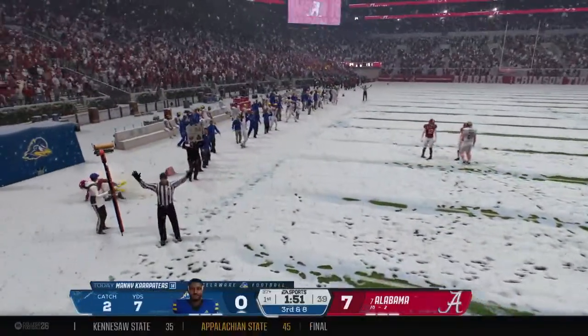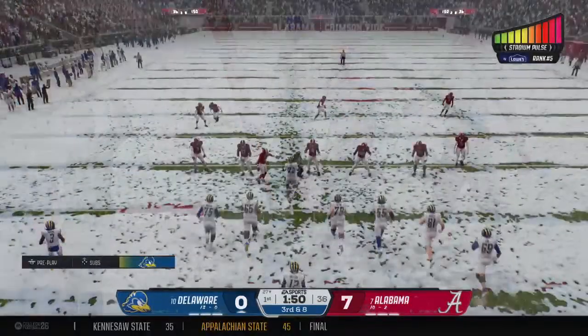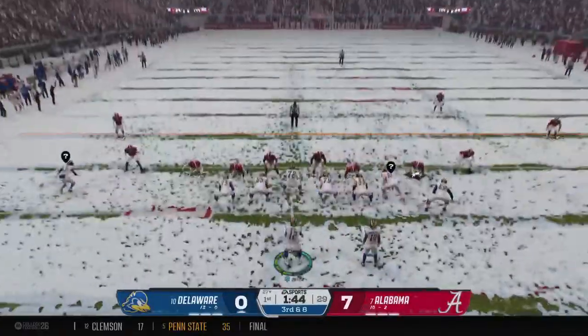With the catch, it's Karapatsias. He's going to lose yards there, forced out of bounds. Great play by the defense. Offense will try to convert a third and long from the 27. We'll see if the defense brings the blitz.